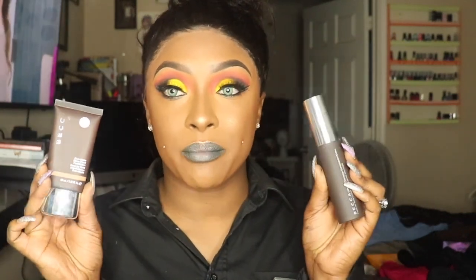Now I am wearing that today, and I do mix these two because the Tobacco is way too light for me, but Sienna is way too dark. So instead of returning them because I was, you know, feeling a little salty because it doesn't match me, I put these two together and mix them, and this is what is on my face today.